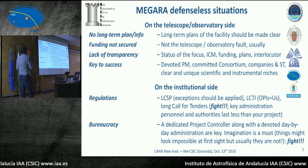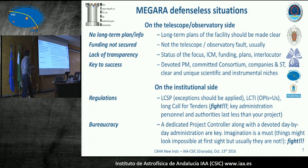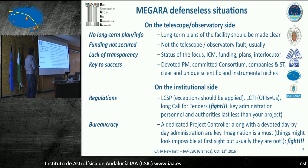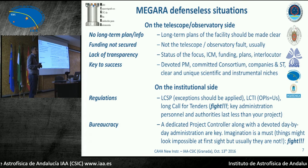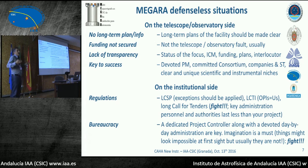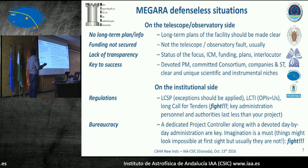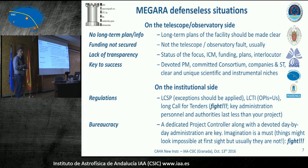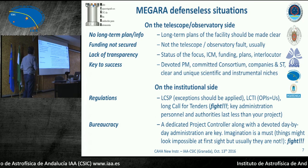And then certainly it's key to success to have a devoted project manager, that's critical, in our project Marisa from Fractal, that is doing an awesome job. A committed consortium of companies, because sometimes they also have to suffer the lack of funding. Shouldn't happen, but it does happen. So that's something to keep in mind. And of course, a signed team that can complain at due time and support at due time, which happens too, of course. And many of you know perfectly what I mean.